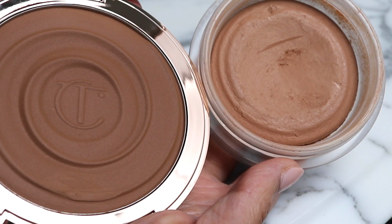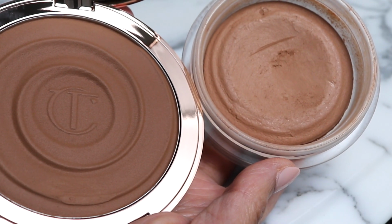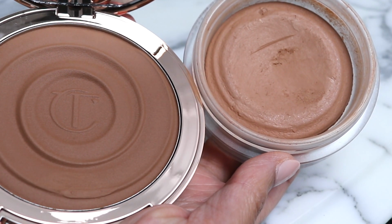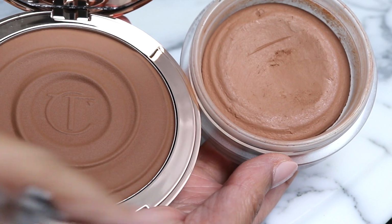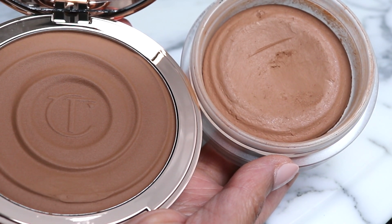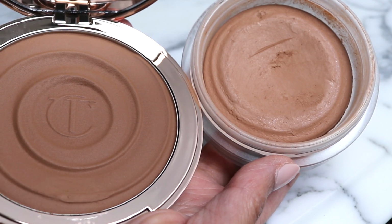I think a lot of us, including me, wanted to see this next to the Chanel. This is the Chanel Le Beige bronzer. So we'll swatch it, but already I can see it's deeper than the Chanel. That's a good thing because I use both of the bronzers from Chanel together to get to the perfect shade. So this might be a nice solution for me.